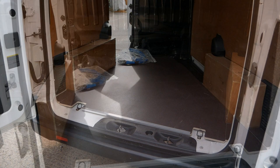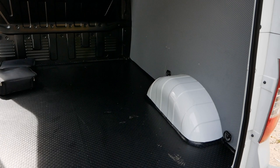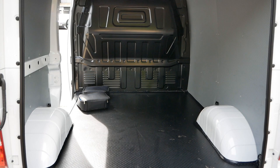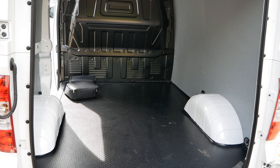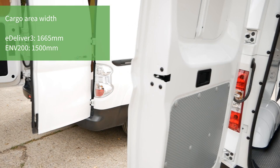The distance between the wheel arches is the same on both, which is 1220 millimeters, as it is on most vans, but you can see in here the wheel arches are wider, and that is because the van is wider. So the maximum cargo space, I'm just reading from my sheet here, what we want is the width here. So the width of this is 1665 millimeters, whereas it is 1500 millimeters on the Nissan.